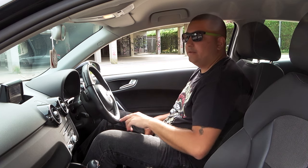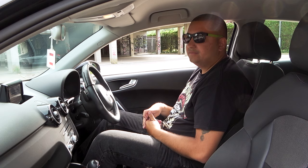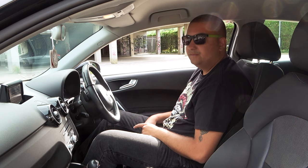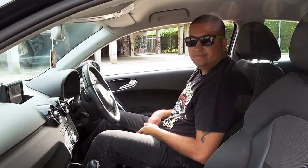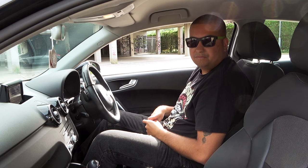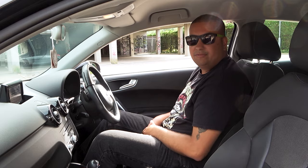How many mobility-adapted cars have you had? I've had two before this one, so this is my third. What did you have before this? I had a Fiesta Titanium, my 2011 car, that was my first car. Then I had another Titanium, the 2014 model. And now, 2017, I have this Audi A1.